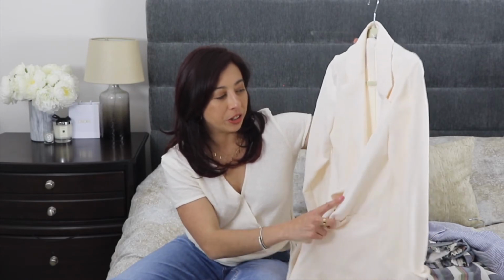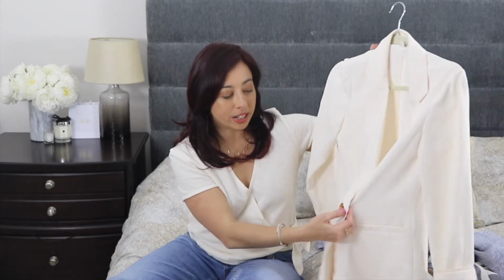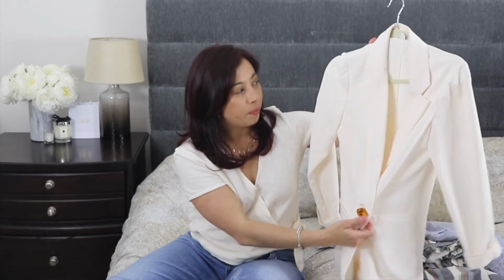So my last fashion favorite is this white blazer from Nordstrom's. This is from the brand Topshop. I love how it gives you a couple different options in terms of what you wear underneath. You can keep it casual or more dressed up with the blouse. This button detail is so great and cute. But it's definitely, when you think of summer and spring, I love anything with white blazers.